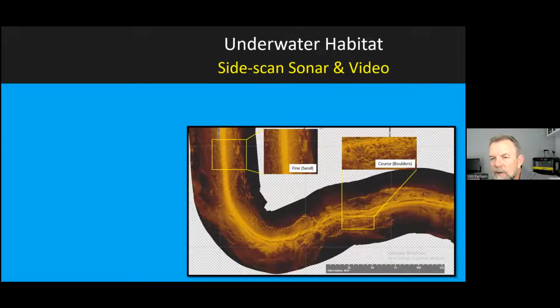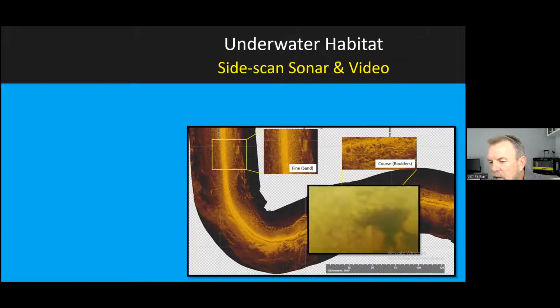We also collect the underwater habitat using side scan and video. This is the upper Delaware River. The next picture I'll show is from another place and shows a different example, but this is side scan sonar, which basically uses sweep sonar technology to get a black and white image of the bottom where you can see boulders and the waves in the sand. So you can document the actual substrate throughout the system. That can be verified using the underwater video, so you can determine what this type signature, these boulders here, actually look like in reality.